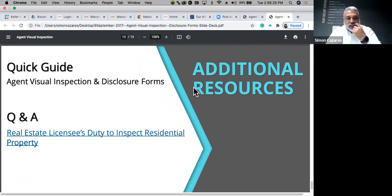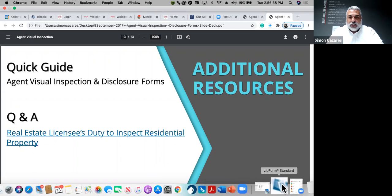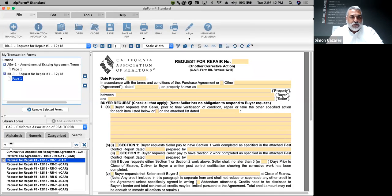And before we cut, I also want to provide you with additional information. Let me go real quick with the visual agent form, just to give you a perspective of what it looks like. So going back here.